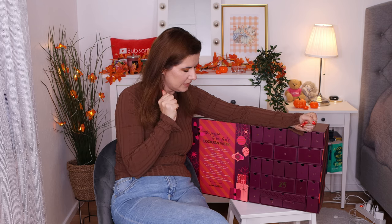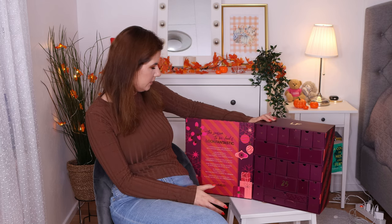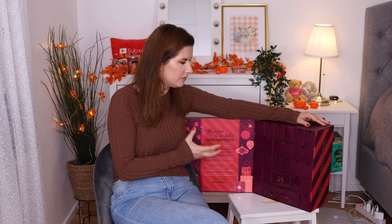I don't know. I'm not really happy about the products in this calendar. This was a disappointment for me. Last year it was much, much better. I hope to get a little bit more of makeup products in here. It was a little bit, I don't know, not my favorite calendar. Maybe it's because I don't recognize many of these brands, and I haven't tried these brands before, or some of the products. Maybe if I knew more about them, I would enjoy and like this calendar a little bit more.